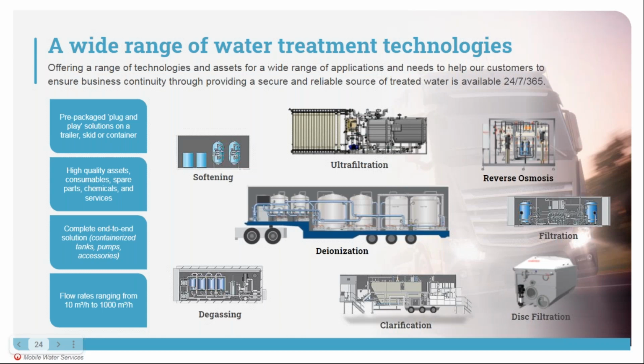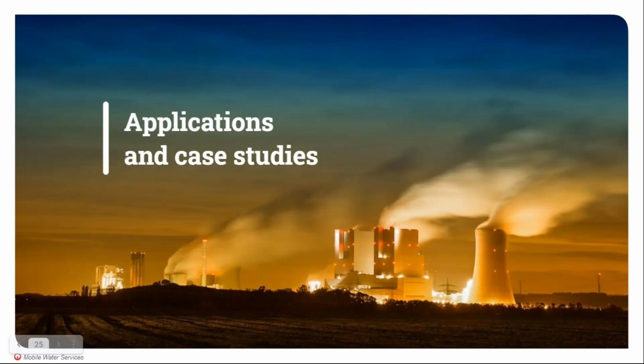And not only do we supply the assets and the technologies, but we also supply all the ancillaries: the pumps, the tanks, the hoses. Because as you can imagine, if you order some equipment and it gets to site and you're short of about 2 or 3 feet of hose, you can't operate this equipment. So it's important for us to provide you a full service. So that's about what we do and the service.